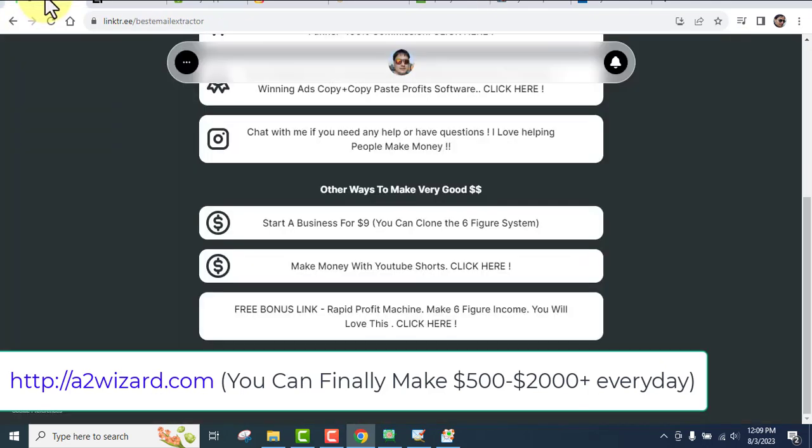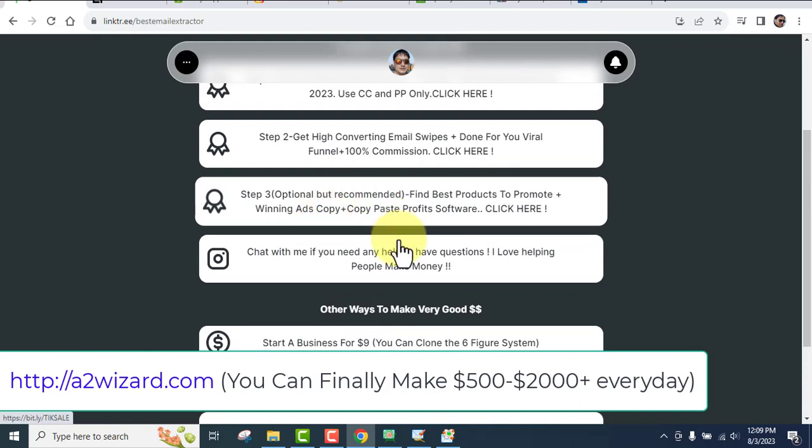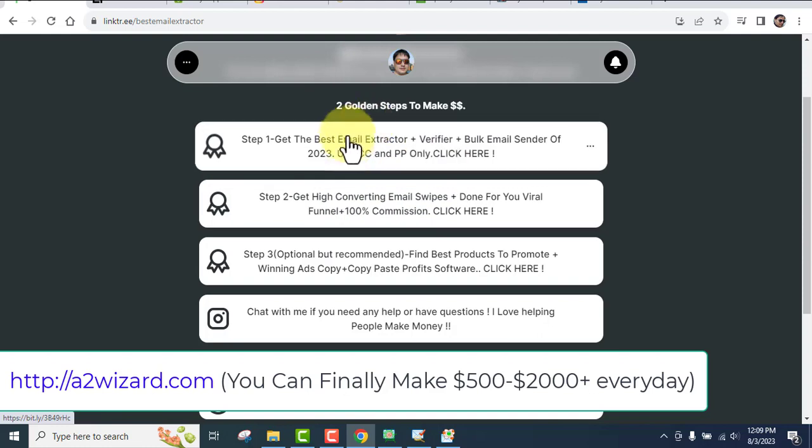So you can also start here. Everyone has to start somewhere. If you have a budget of $9, start here. If you have a budget of $15, start here. If you have a budget of $127, go here. If you have a budget of at least $50, go here, because there's also an upsell out here. Now if you have a budget of $209, this is one of the best softwares.